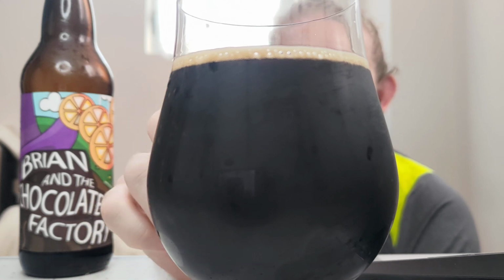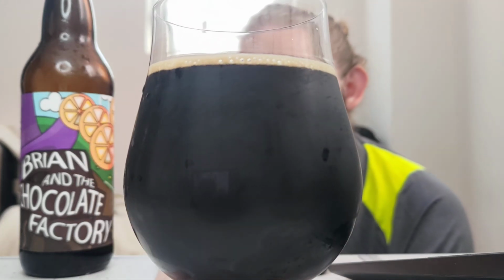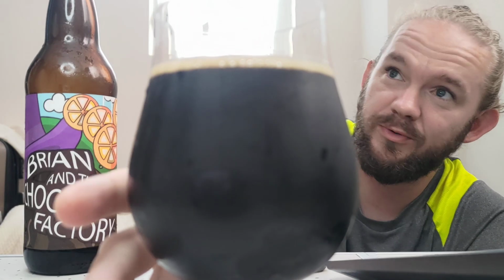Looks pretty nice, more of a dark fawn colour I would say. Nice soft bubbles on the surface, medium-sized bubbles on the surface of the liquid, a few softer ones just as you go further up. But yeah, lovely dark ebony rosewood colour of this beer, which is what you'd expect.